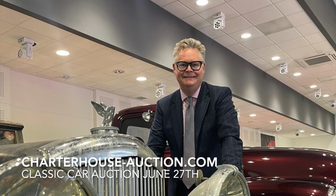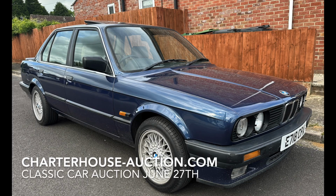We're going to have a bit of a walk and a talk through our great big veteran, vintage and classic car auction coming up on the 27th of June at the wonderful Haynes Motor Museum. Starting off the sale here, this is a 1987 BMW 325i SE. Yes, it's the E30. It's the one you like.